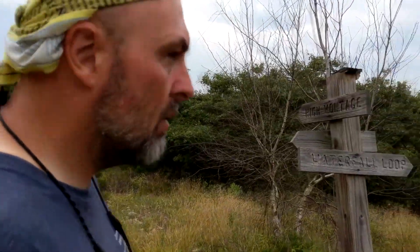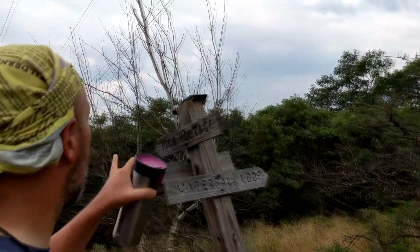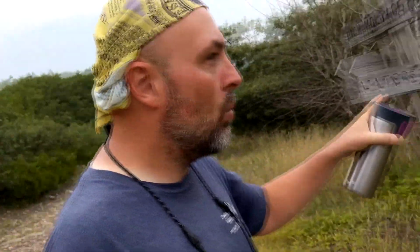We're at the junction of the aptly named High Voltage Trail, the Stonehenge Trail I just came out of, and then the waterfall loop, which I've done before. If I remember correctly, there was water out there, but it wasn't a lot. So I think that adds like 2 miles or something onto the trip, which wouldn't be bad.